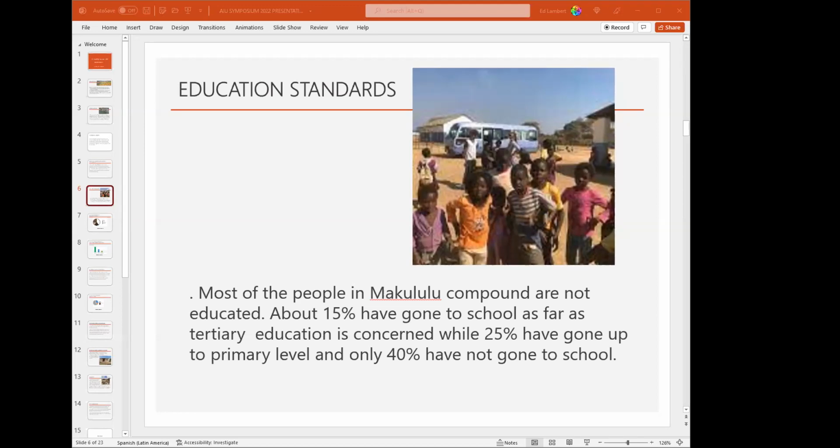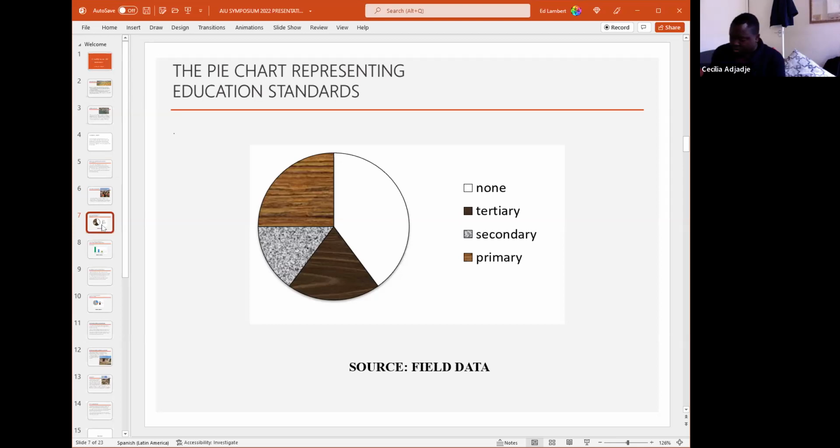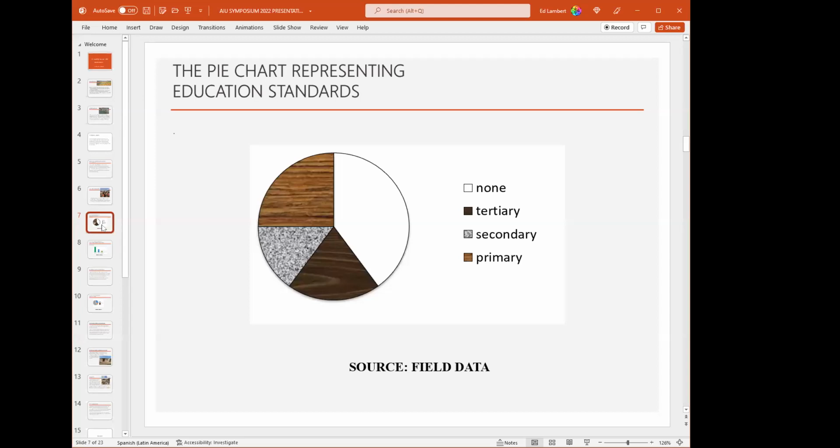So as we look at good education, as you can see from the pie chart there, it is going to help us to see just how worrisome education standards in this part have been. You can see from the chart there, the bigger part is where most of the people have not been able to access education. And you can see the one on the top left there. It represents how many people have had access to primary education. Like I mentioned, only about 40% have not been to school, but only 25% have primary level education.